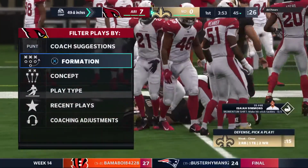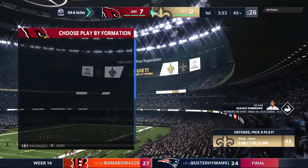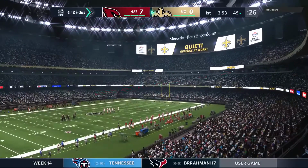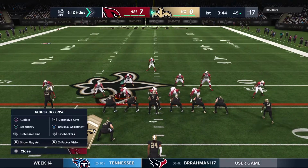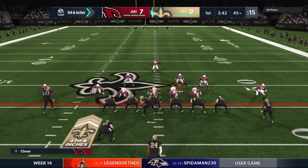You know what I would do here? You would always go for it. I'm one of those guys. And in their own territory, needing only a few inches, they're going to line up to go for this thing on 4th down.